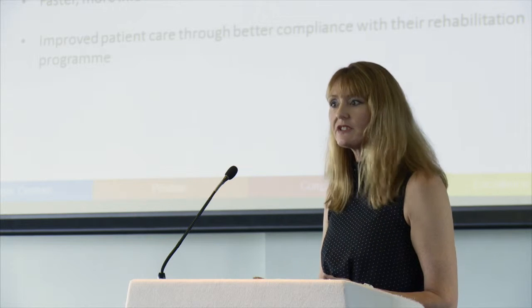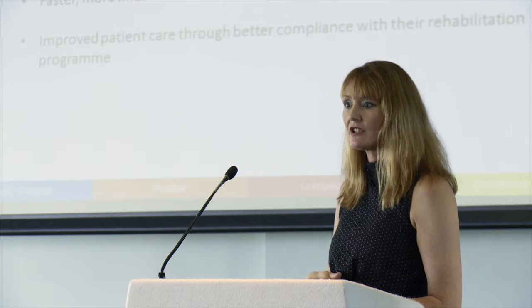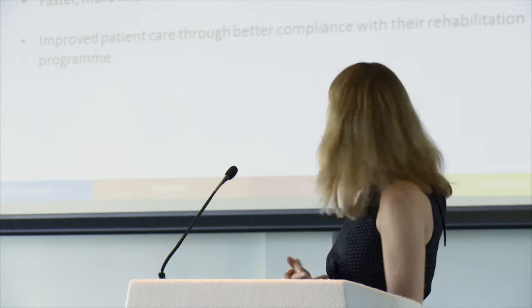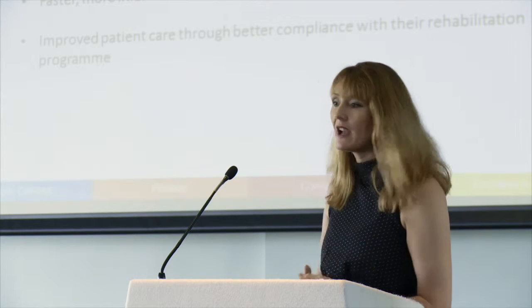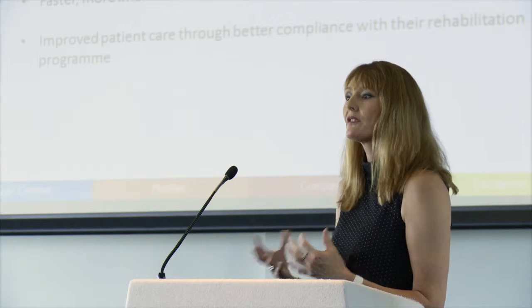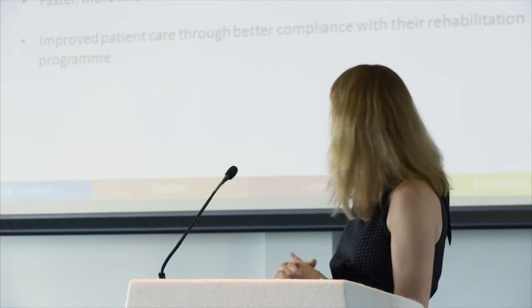And what we wanted to do was empower the staff with assisted technology, which is that remote monitoring, to help them manage those deteriorations. And from a GP perspective, they want to try and deflect work away from themselves and for our teams to manage.